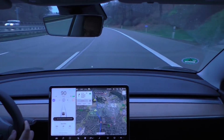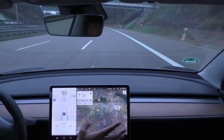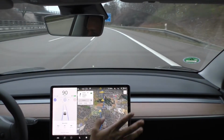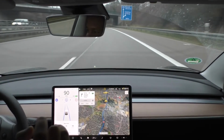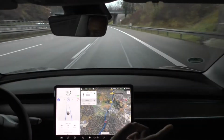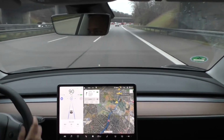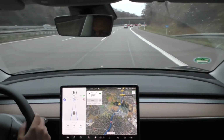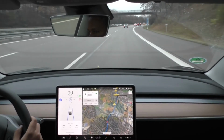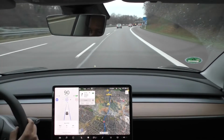Yeah, it looks like it's a bit more maybe. I don't know, it's really hard to guess. So we will realize it when we actually arrive at the destination. Right now it's just 80 kilometers per hour for, I believe, 5 more kilometers, and then we get into the city traffic with 50 kilometers per hour speed limits.